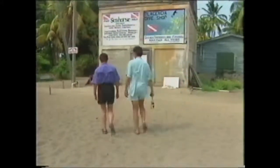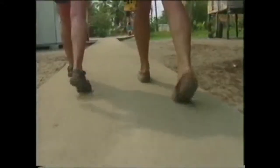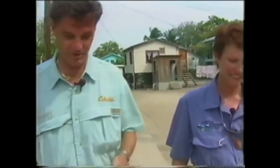Fishing may be the economic heart of Placencia, but the village has another curious claim to fame. A ribbon of cement that keeps the life force flowing from one end of town to the other. What we're walking on is not a sidewalk, it's a street. This is the main street of town.